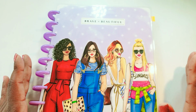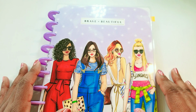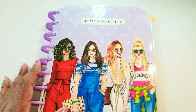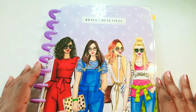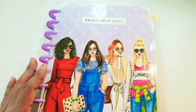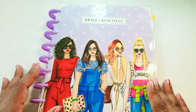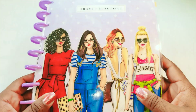If you decide you want this, and because I'm trying to clean and declutter and organize my planner supplies, if I don't hear from anyone, I probably will just drop it off at a thrift store. So somebody will pick it up. Okay, so that's the first one. They get the pink slip.